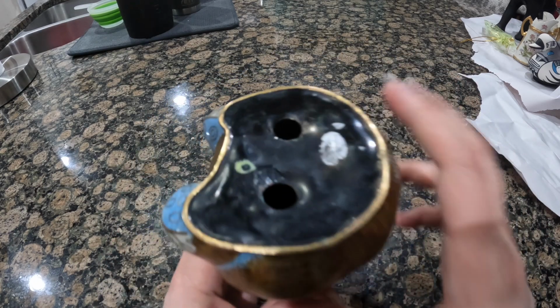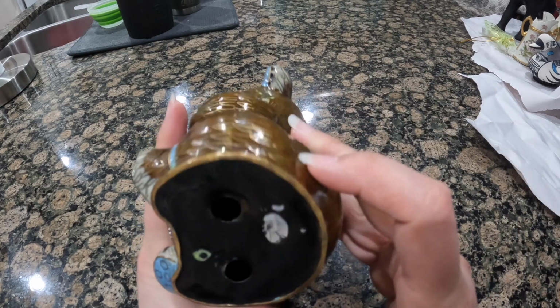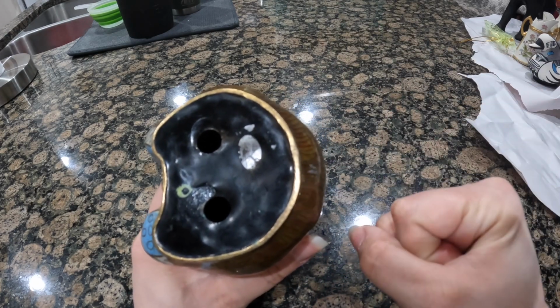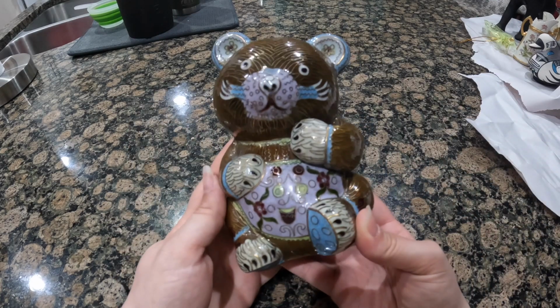What makes me think it's vintage are these two holes down here. So usually with older production things, they have holes from where the item was in a mold or held by something in order for it to be decorated or completed.